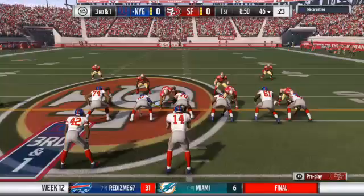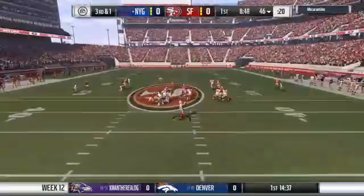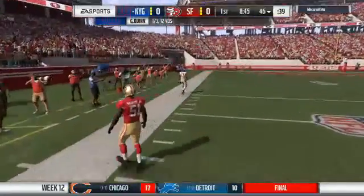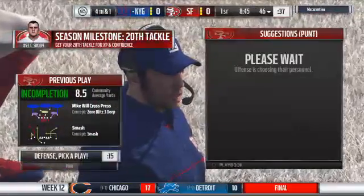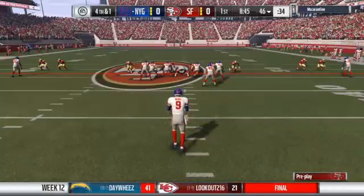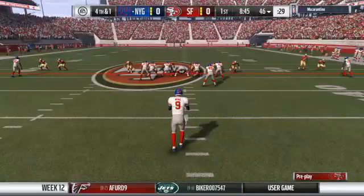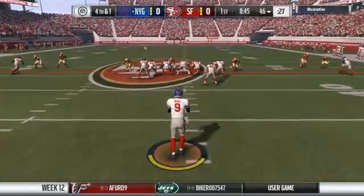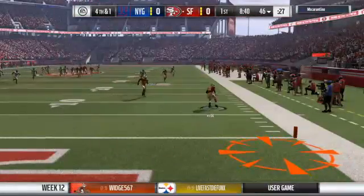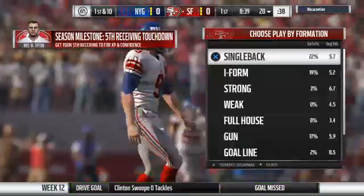Here we go now. Green 39. Green 39. They'll set up to throw. And this is going to be incomplete. The Pro Bowler Odell Beckham, the intended receiver. And it's 4th down. Here's Brad Wing now to punt it away on 4th down. And that is much too long. That's into the end zone for a touchback.